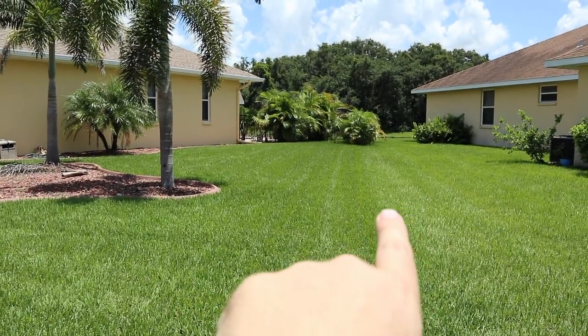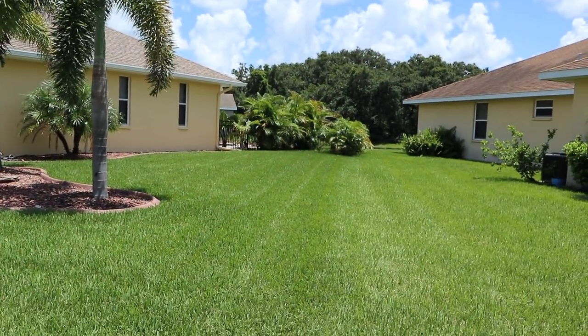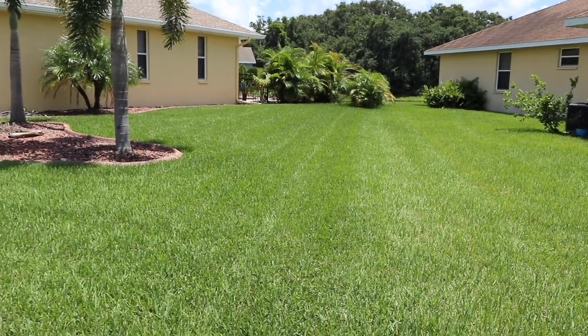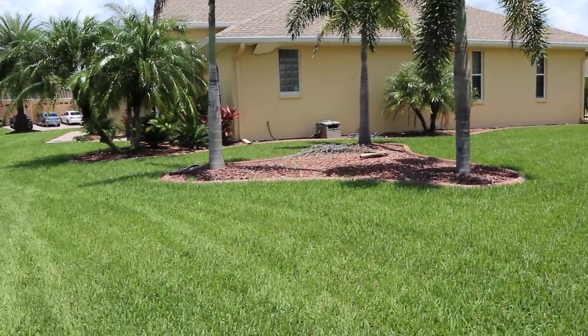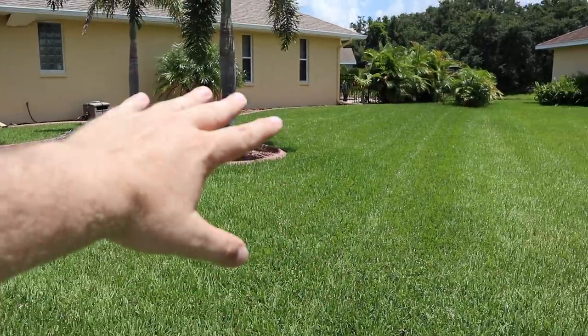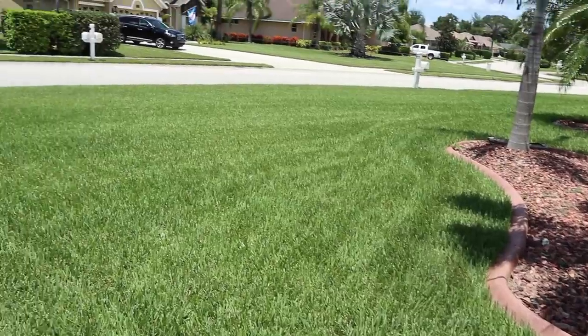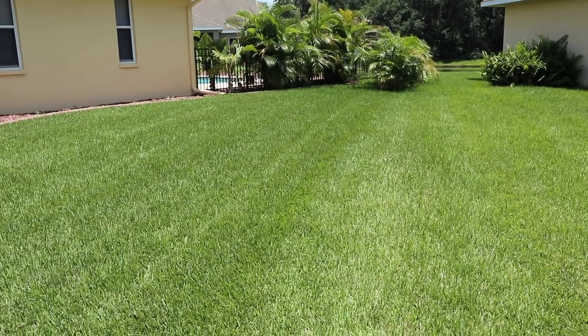I mean, you can see, we're both uncut at this point. So definitely a little bit of domination there, but once he cuts, then I'll be winning, but we'll see when that is. But again, you can see right down through there where I sprayed, and it's definitely a little bit darker over there. If I come back over here from this angle, you can kind of see where the line is right through there.